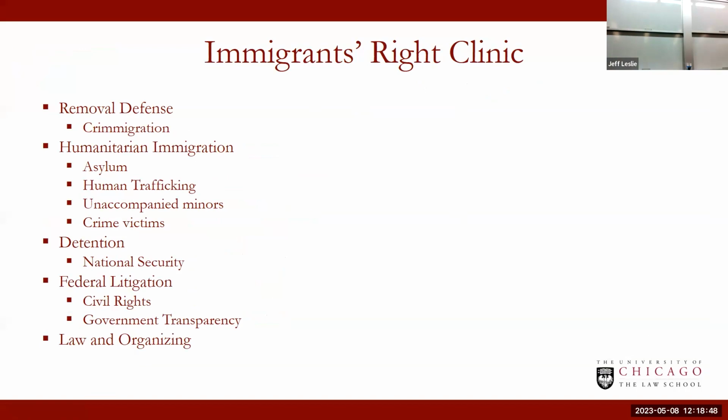3 students who are all in the clinic this year will tell you a little bit about the work that they've been doing in the clinic this year. So we are the Immigrants' Rights Clinic and not the Immigration Clinic, because we don't just do immigration work. We also do a whole bunch of different kinds of work related to immigrants' rights. So that's civil rights, human rights, and other kinds of work. I would say that we really do work that's in 5 different categories.